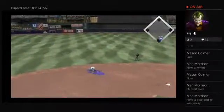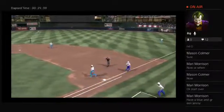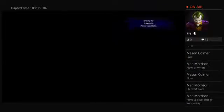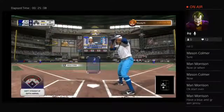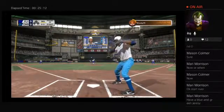Hard on the ground toward short. Story scoops it up. Throw on to first gets him, and the side is retired. Digging in now, David Price. He'll get us going in the home half of inning number 3.